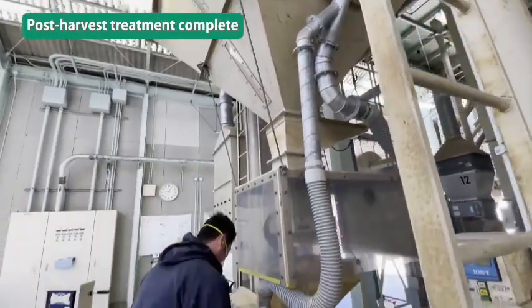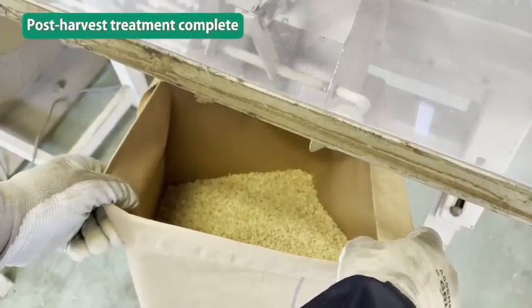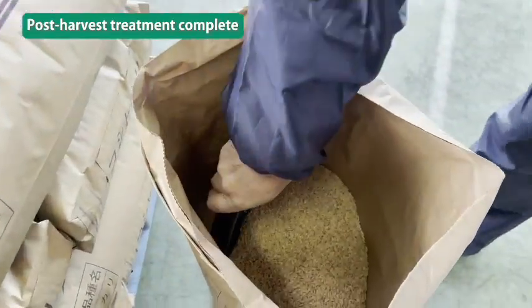Through this series of post-harvest treatment processes, about 30% of seeds are removed due to deviation from standards, and the remaining become a product as the registered seed.